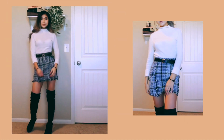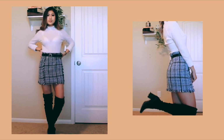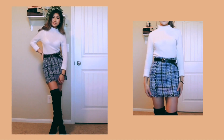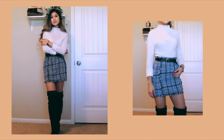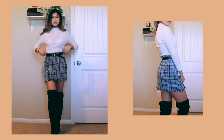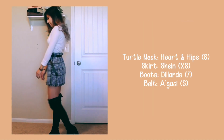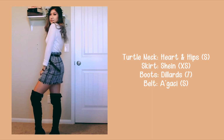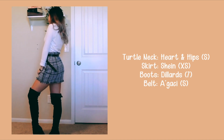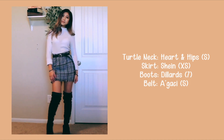This next outfit is super cute for date night, so I paired this white turtleneck with a blue knitted skirt, and I wore knee-high black boots, and to match, a black belt. And if this outfit is not yet warm enough, I suggest pairing this with some fishnets or pantyhose to keep some uncovered areas covered.